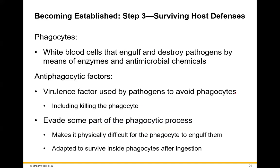Phagocytes are our white blood cells that are going to eat up our bad guys, right? Some of our bad guys, our bacteria, viruses, whatever it is, have anti-phagocytic factors that either help them evade phagocytosis, help them survive in a phagocyte, or help them kill a phagocyte. So you can kill, and that will be a virulence factor, anything that helps you with that, some sort of toxin that you're producing, for example, or you can evade.